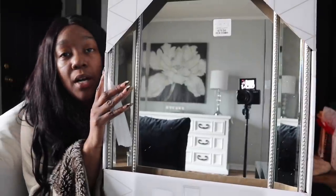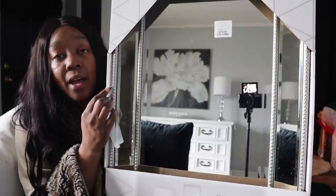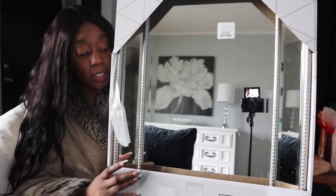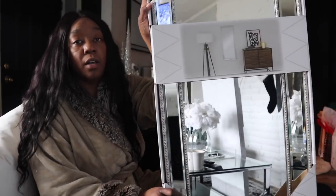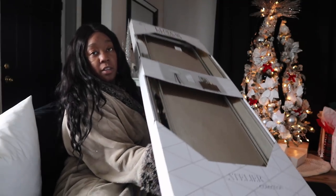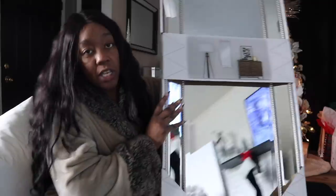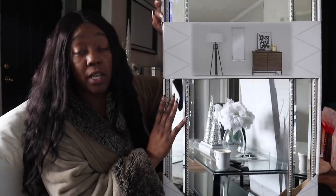First and foremost, what I love about this mirror is that it kind of reminds me of my big, long mirror, and that's what I loved about these. These did come from HomeGoods, and they are 48 inches tall, so they're about this tall, and they're about this long. As you guys can see, they're pretty long, okay? And they're 18 inches wide. The detailing on these mirrors is absolutely gorgeous. Now y'all, these mirrors were $80 a piece.